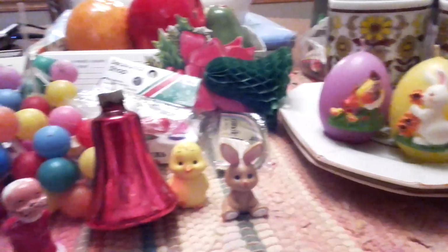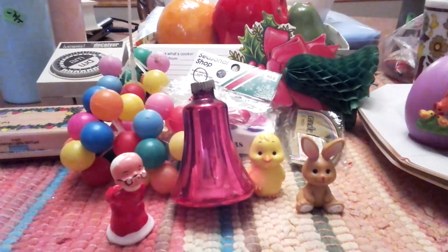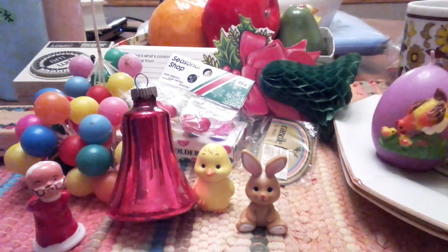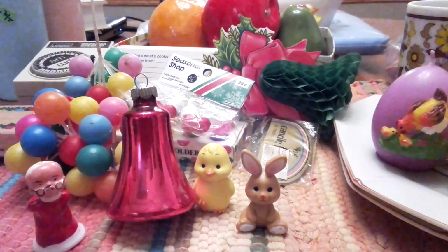So all the dishes and all the littles there, $2.25, practically free. And then the last couple things I got, I went to a different estate sale where they didn't really have much, but I found this piece of vintage fabric.